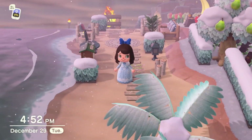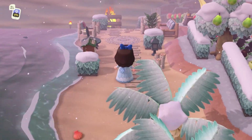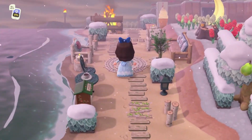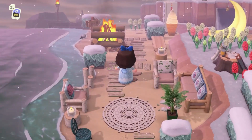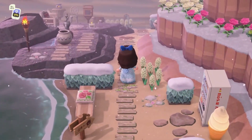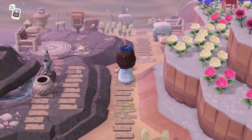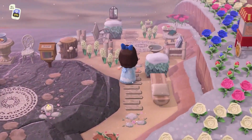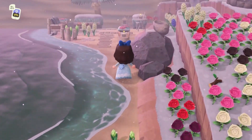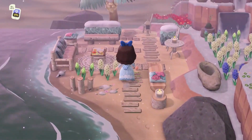All right, so that is the main part of the build done. I will probably add things here and there as I go, but let's just take a look. I, in general, used all of the log chairs, the extra log sofa, the log benches, the log stools, almost all the log items. I do have a couple mush logs that I was able to trade for, but I don't have the DIY, so I only have a couple of those.